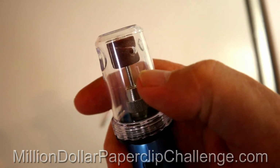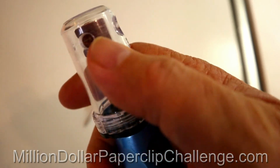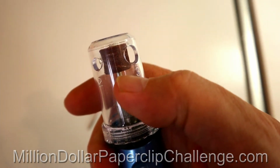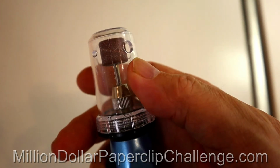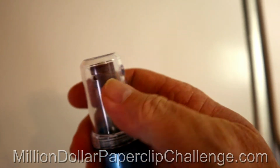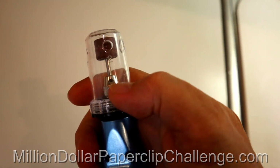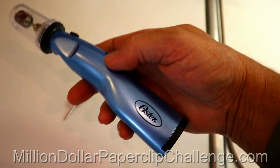There's a small one for maybe a cat or a small dog, and there's a bigger one, and so on. The purpose of the guard is so you don't get into the quick of the animal's fingernail, because that can be painful for them and make it bleed. So you just stick the claw in the appropriate size hole, and then grind the claw down, and it has this guard over it to keep any shavings inside there. And that is what we're trading.